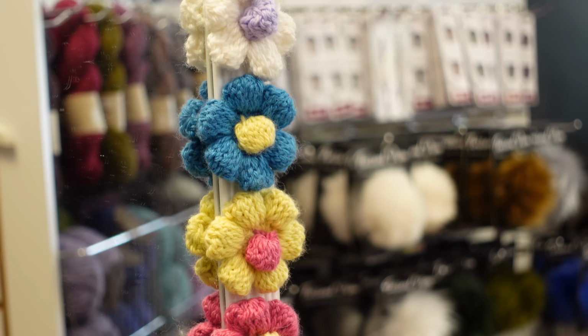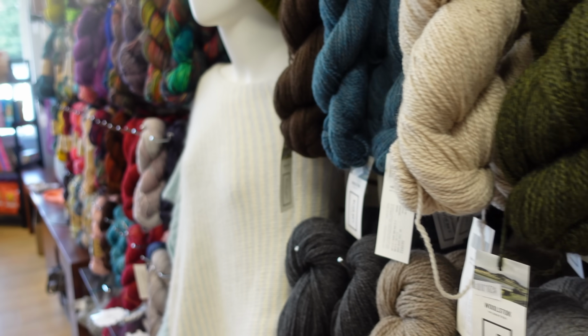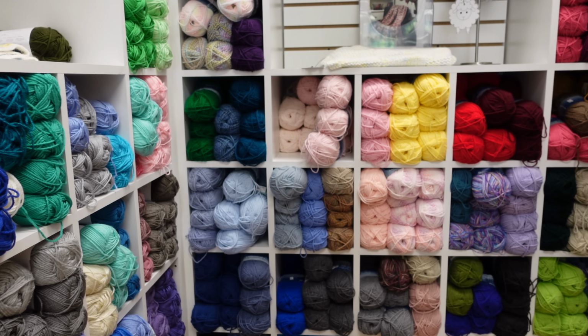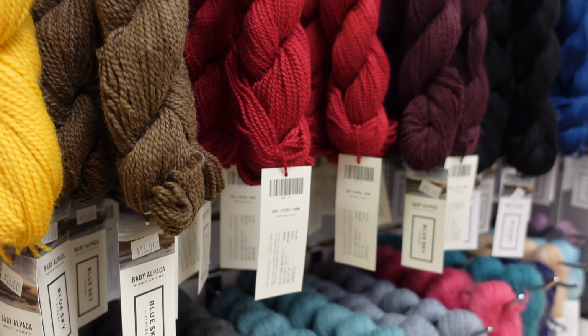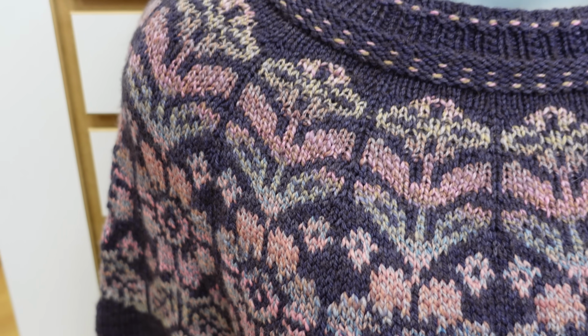The shelves are stocked not only with classic favorites, but also with fresh new yarns that spark inspiration. Another thing that really stands out here is their thriving class schedule. There's truly something for everyone, from beginner crochet and knitting classes to advanced techniques and project-based workshops. It's a perfect example of what local yarn shops do best.